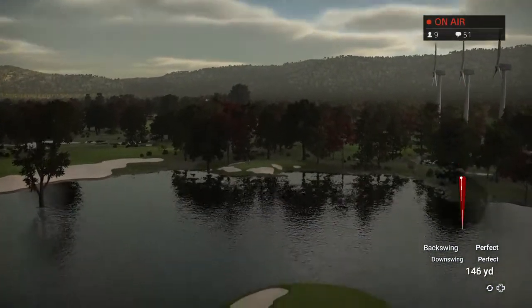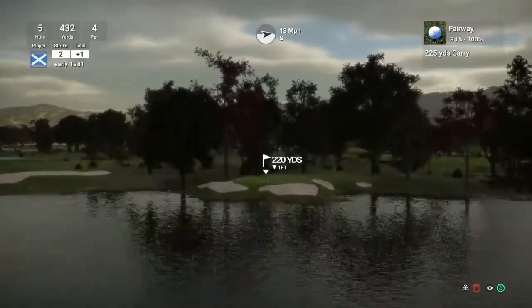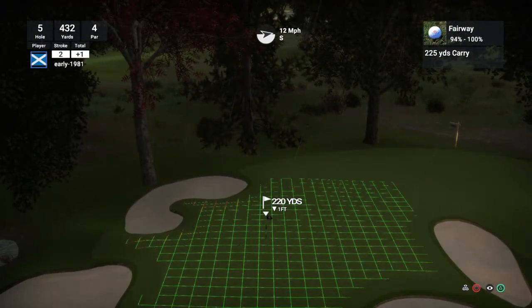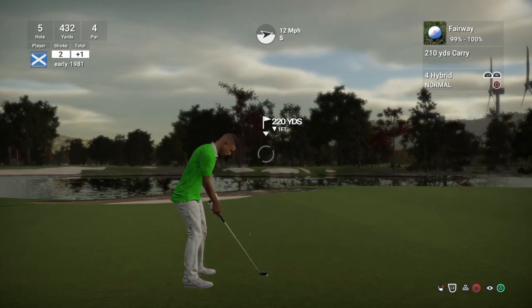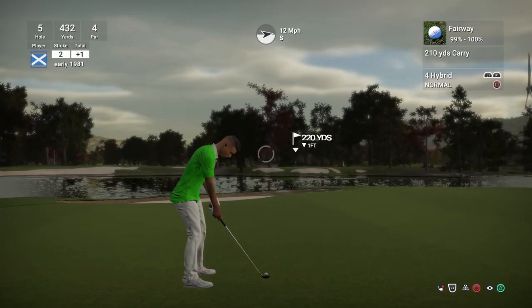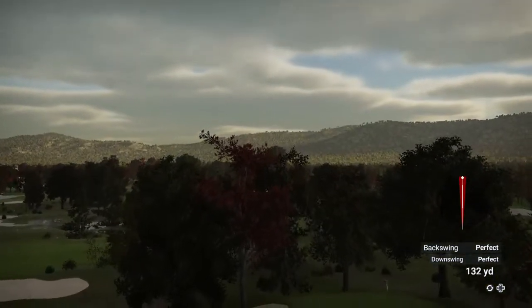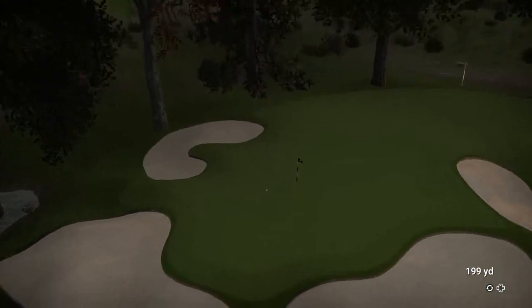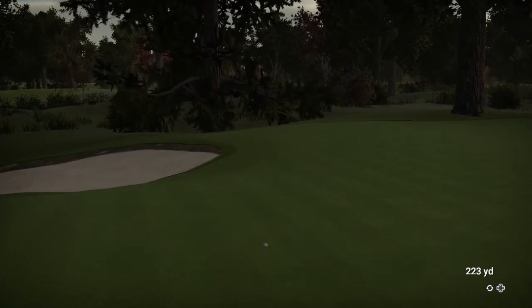So really happy with my tempo today, guys. So that's just going to hold up nicely on the fairway. But yeah, it certainly is a good looking course, guys. So wow, this is going to be once again a long shot, 220 yards. I'm just playing a hybrid. That is a good strike. I've no idea if I'm going to be fortunate with this though. Hold up now. Very happy with that approach shot, guys.